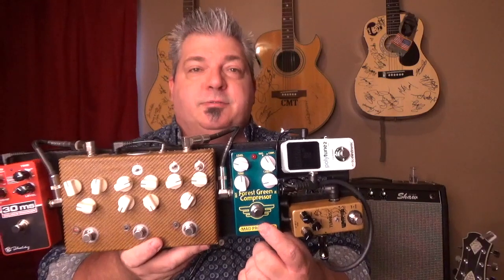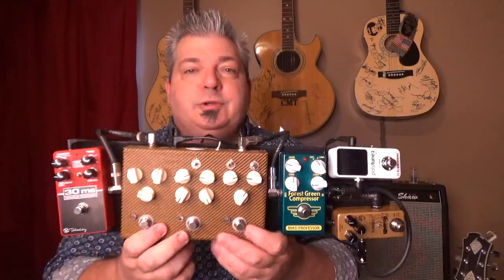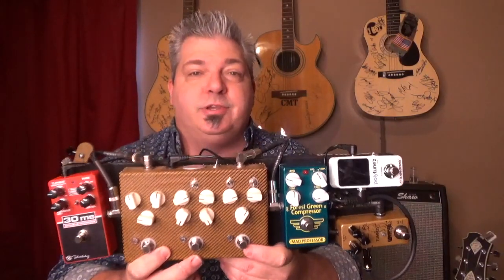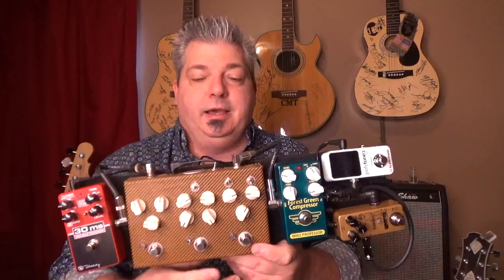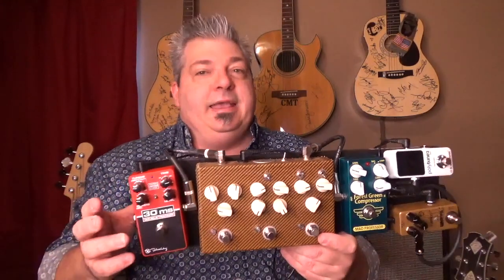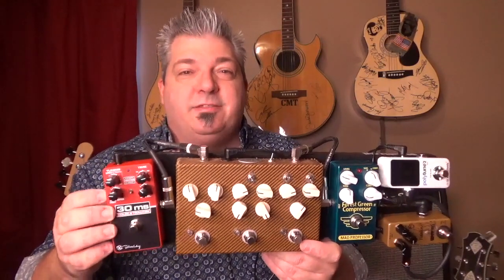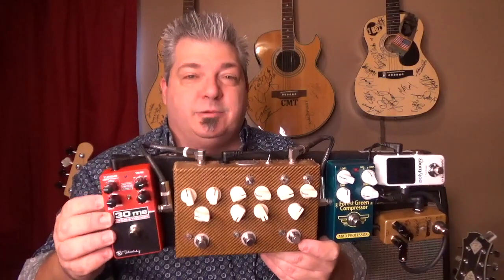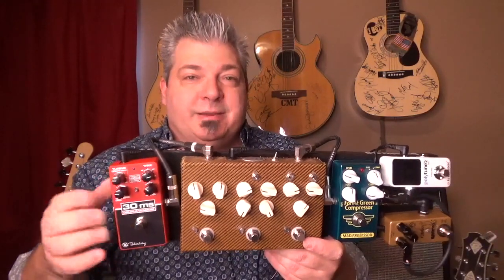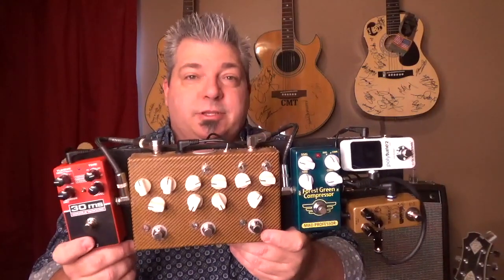Forest Green compressor from my friends at Mad Professor. This new triple tweed custom pedal that Sheldon Enns at True North Guitar Pedals made for me. It's two overdrives and an analog delay. And then this thing, the Keeley 30MS double tracker. I don't know what to say about this thing. It's incredible. So that's the board I'm going to use tonight.